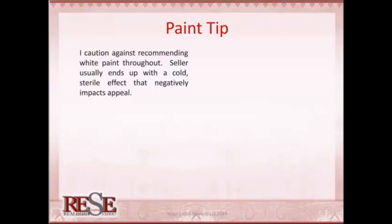And if I had a nickel for every time I'd walked into a house and said, all right, one of the first things I'm going to recommend is that we paint these walls a warmer color. It will look richer and feel more inviting. And this seller has turned to me and said, I just paid $1,100 to paint these white because my agent told me to do that. So we don't want to end up in that situation.